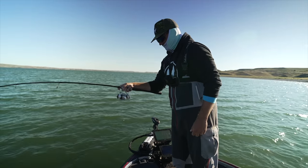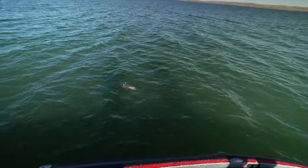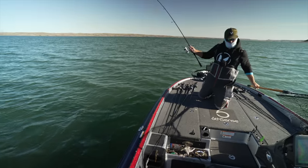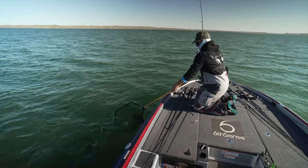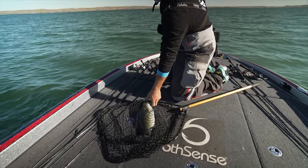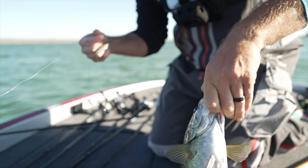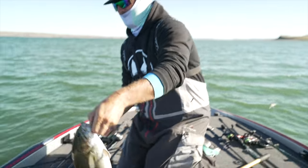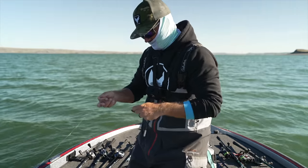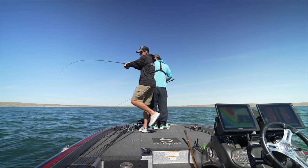This one is pretty heavy. It's a pretty good fish. Screwed my drop shot up. Not worth it. 2.5 pounder. Right in the corner. That's why I use circle hooks. Don't use circle hooks for drop shotting. That was a jig. Got that one. Maybe.